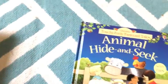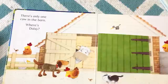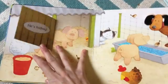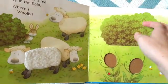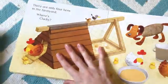Now I'm going to go a little higher up in age. This is the Animal Hide and Seek, which is great for 1-year-olds and up. Things to open, things to do peekaboo with, lots of simple counting. There are 2 pig pens, 2 pigs. Can you see the pigs? That kind of thing. There are also textures on the pages. Very thick board books, and of course the flaps are always a hit with kiddos. And again, that 50% replacement program. Don't be afraid of flaps, people.